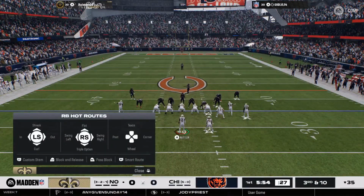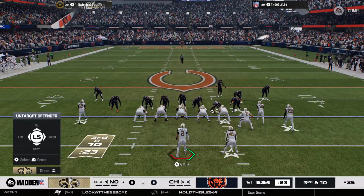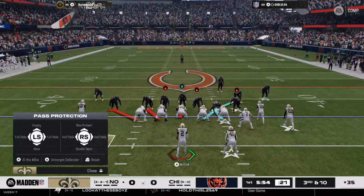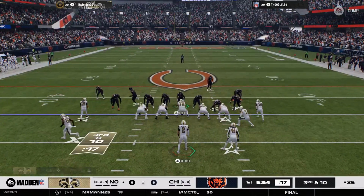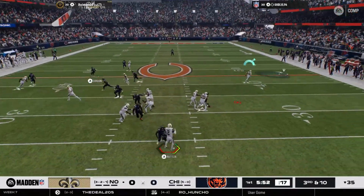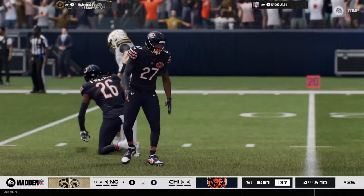Ready. Dog red, yellow, 22. And Shaheed going to go in motion. Set. Rattler wants to throw it. Oh, the ball comes out on the hit, but they'll say it's incomplete.